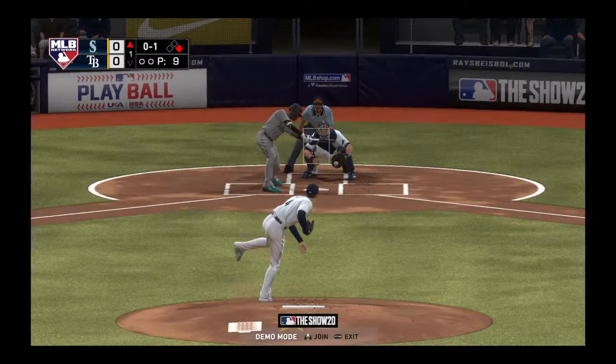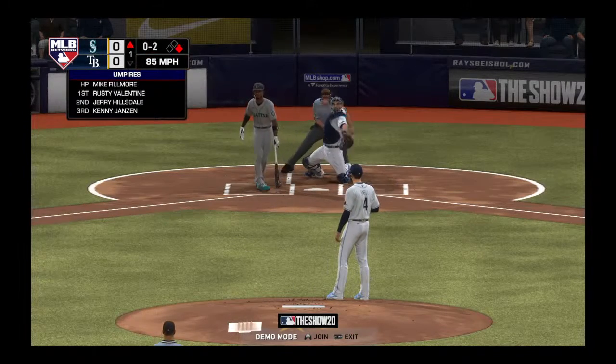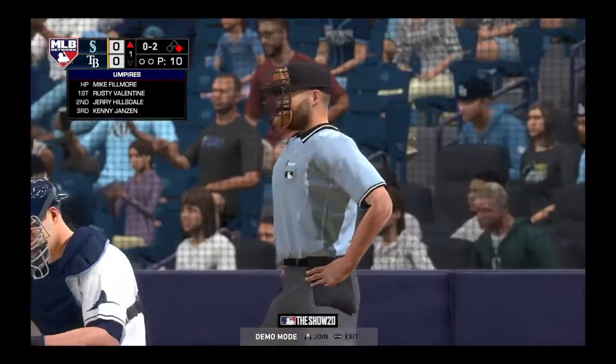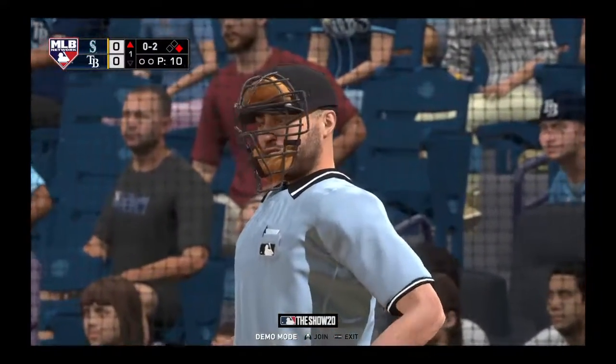Oh, 0-1 count, and the pitch. Oh, got him to swing out of his shoes on that one. 0-2. Time to take a look at the umpires in this one. Behind the plate is Mike Fillmore.